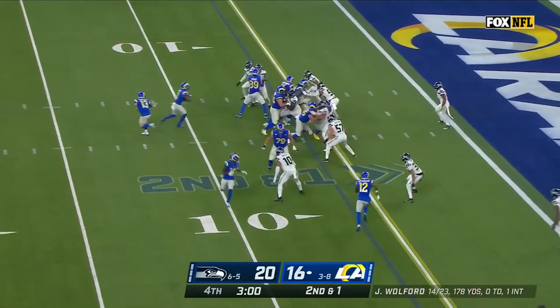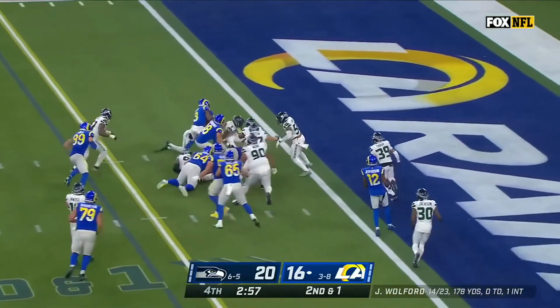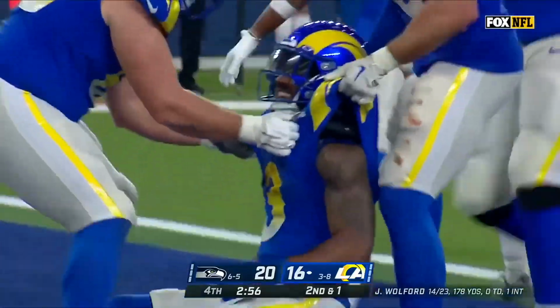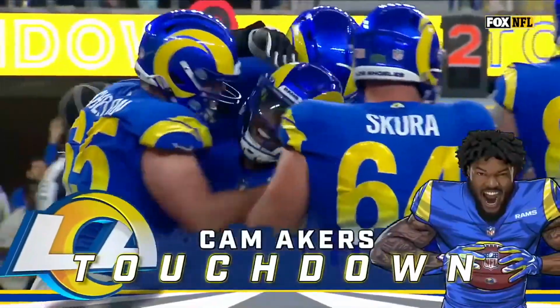Motion again. The give is to Akers. Hesitates, drives, Akers leaning, touchdown, Rams! They take the lead with 2:56 to go. Huge play.